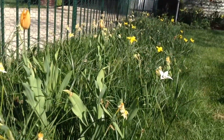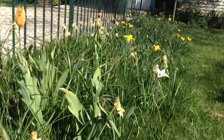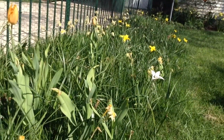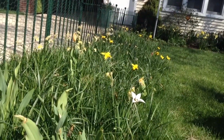So that's a nice little tip that you can do, and maybe you can do a bulb meadow in your own yard, and as visitors or people walking by your yard see it, they'll be gawking at all the beauty that you've just created for them and for yourself and your family.